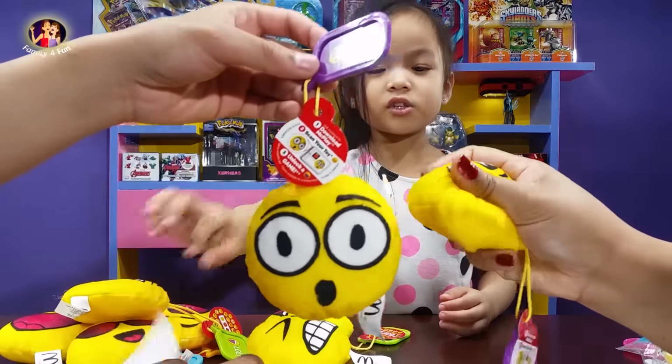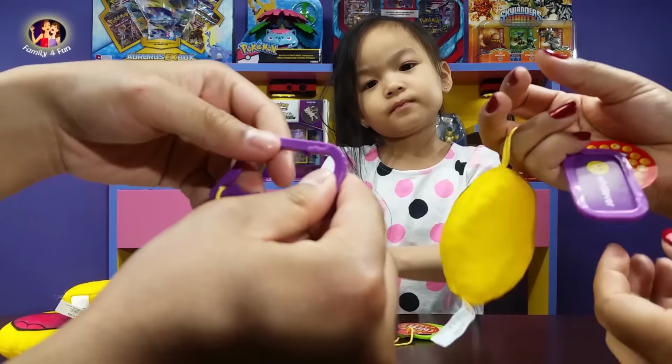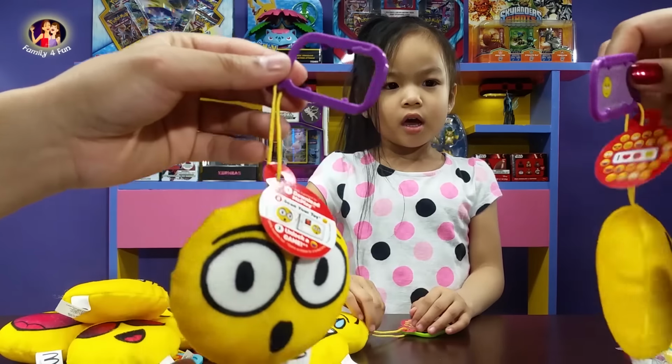Look, and then they have another one. The toy is soft, everything, you know? It's not scratchy. Soft. Look at it, very soft. Half right here from McDonald's. Oh, look, you can take these off and hang them on your backpack or something, you know? Yeah, hang it in a car.